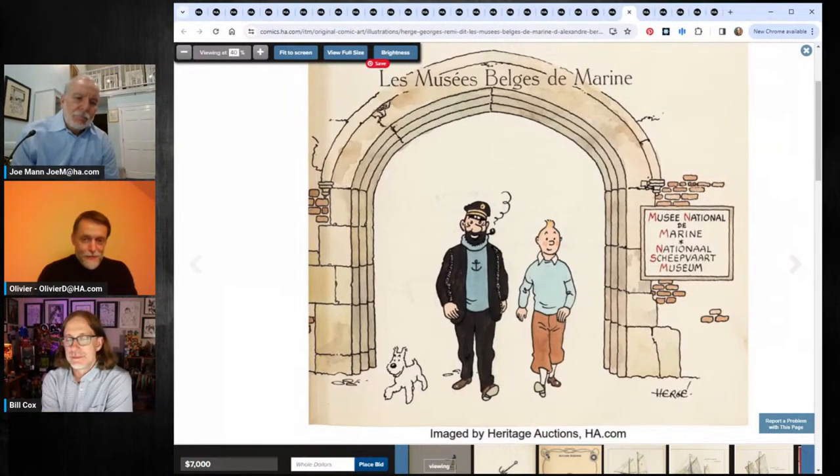One of my favorite pieces in the auction, yeah. Even if I'm not a huge fan of Hergé, for any Hergé fan, it's a must have.